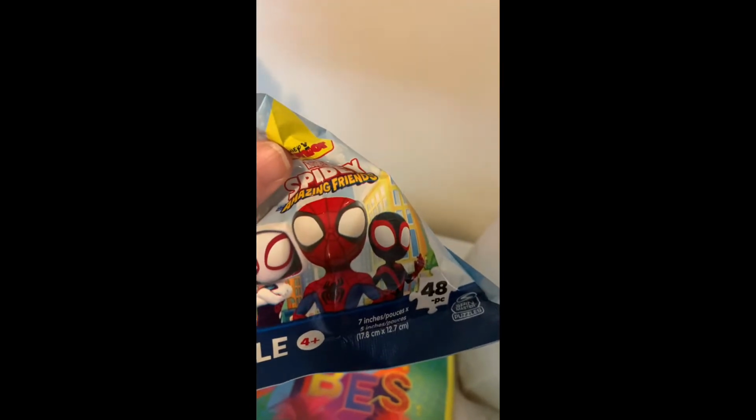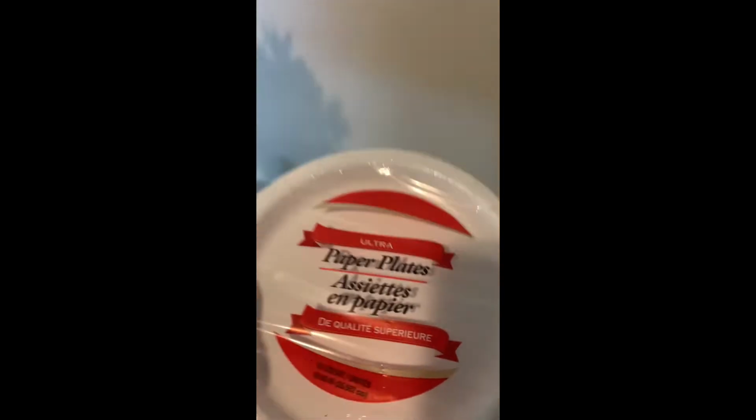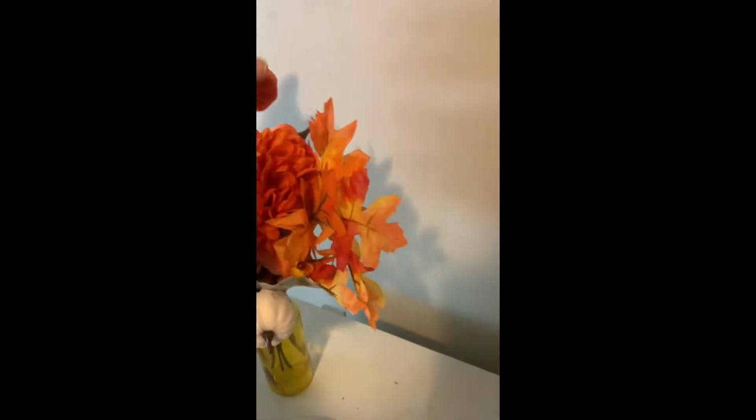My son wanted this Spider-Man puzzle, so I picked that up. He wanted this little ball. Now, it looks like it lights up, but it doesn't. Then I got paper plates. Now let's go in and dissect this. So these were obviously $1.25 a piece.